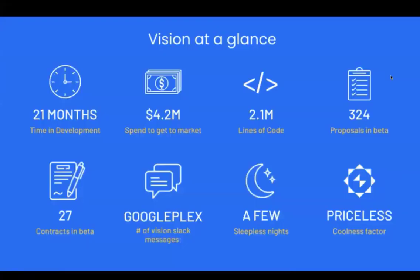So this has been in development for 21 months, $4.2 million spent to get to market, over 2 million lines of code. Myself and Jordan, Jarrett, Bill Conley, Owen, Jason, a bunch of us have been in the beta test. Let's say that 320 of those proposals in beta are Jordan Shaw's, and the rest of us have about 4 in there. I'm kidding. Bill Conley has done a bunch of them too. So this is a whole team at Powur that's been putting this together.